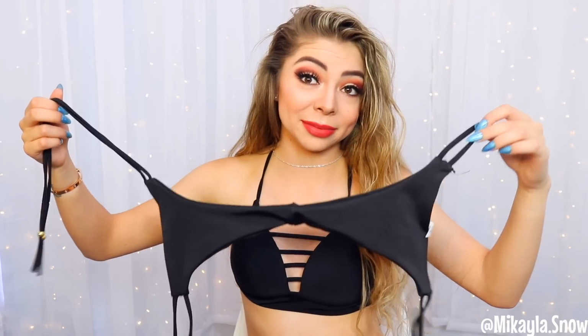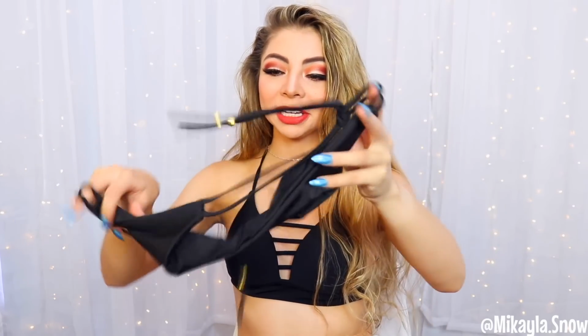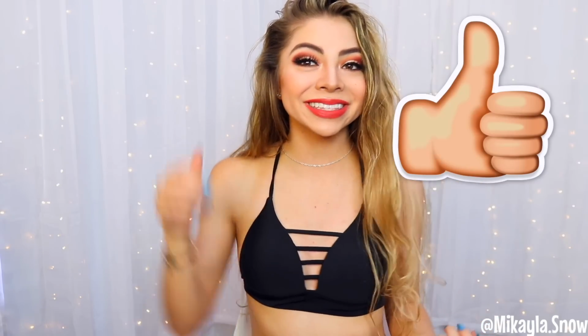This is the bottoms. Just kidding, let me tie them real quick. Okay, and then the bottoms just tie up on the sides. Super cute and confusing, but cute. I really like this top. It's one of my favorites.